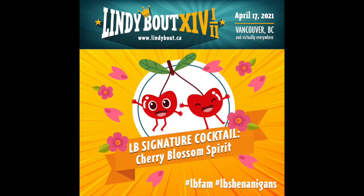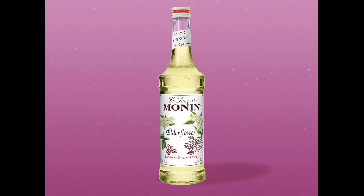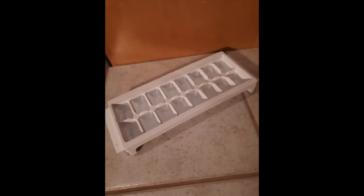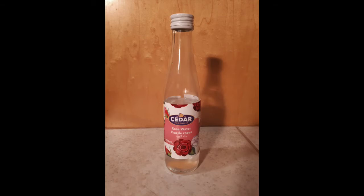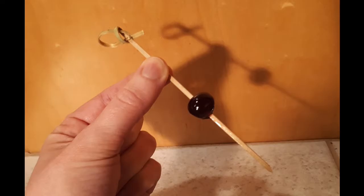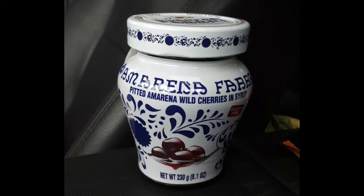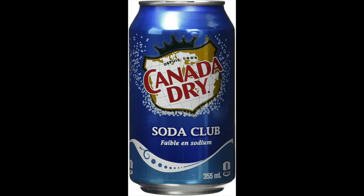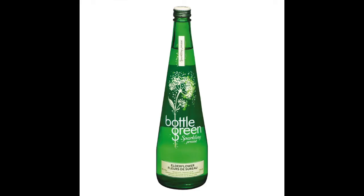As an alternative, or if you're making a non-alcoholic version of the Cherry Blossom Spirit, you can use elderflower syrup instead, which you can get at IKEA. You'll also need fresh lemon juice, cherry jam, ice, and a couple of delicious but optional ingredients I'm offering are rosewater, which you can get from a Mediterranean or Middle Eastern grocery store, and cherry for garnish. I love these fancy cherries that I get from the Italian grocery store in Vancouver. They're beautiful and delicious, but the drink will be delicious without it too. And if you're making a non-alcoholic Cherry Blossom Spirit, you'll want to have some soda water handy or maybe some elderflower soda such as Bottle Green Elderflower Pressé, which they usually have at London Drugs or Superstore.